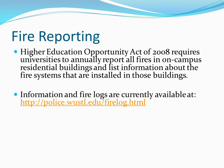We are required by law to report and document all fires that happen in on-campus residential buildings and list information about fire systems that are installed in those buildings. Information and fire logs are located on the Washington University Police website listed below.